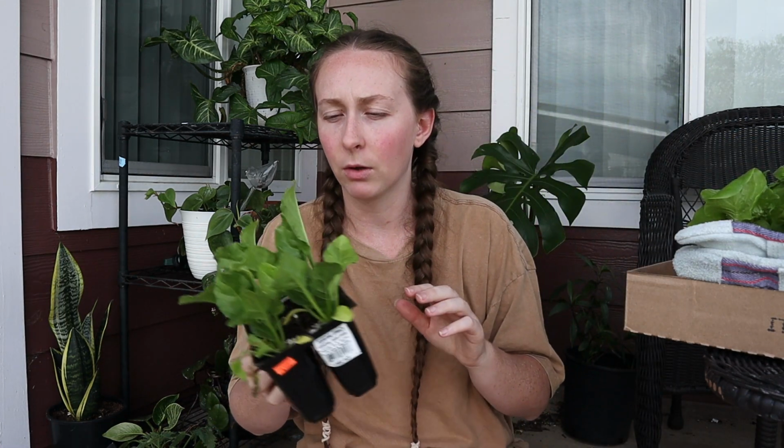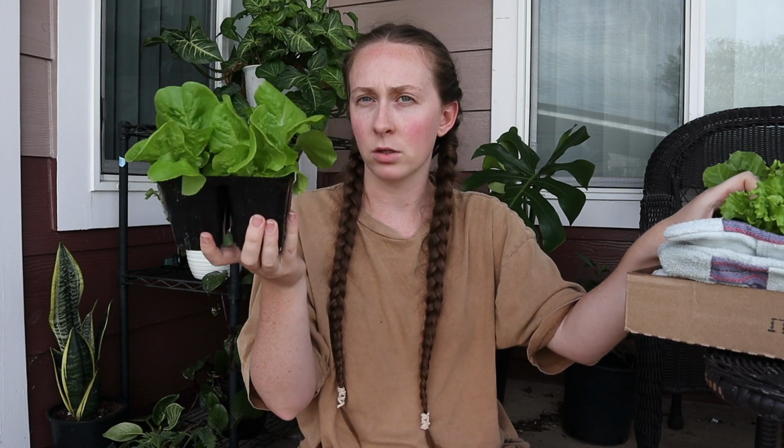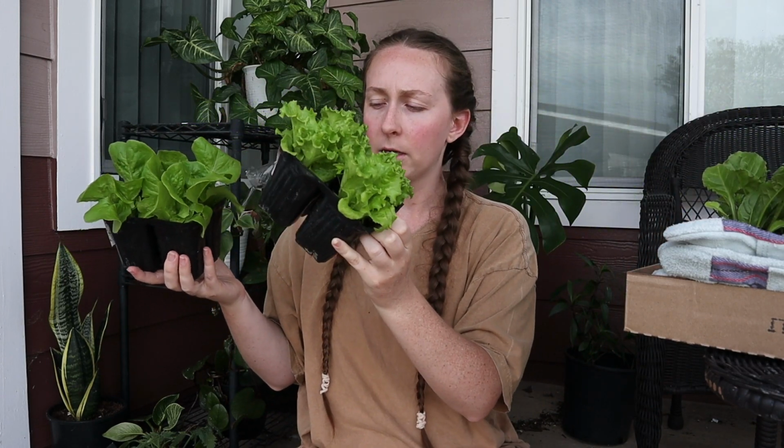We got a bunch of leafy greens. I got 2 things of spinach. This is manila lettuce. I think it's just a local type of lettuce, and then this is a summer crisp lettuce. We're gonna do 2 rows of leafy greens. That way we have a lot of stuff for salad.